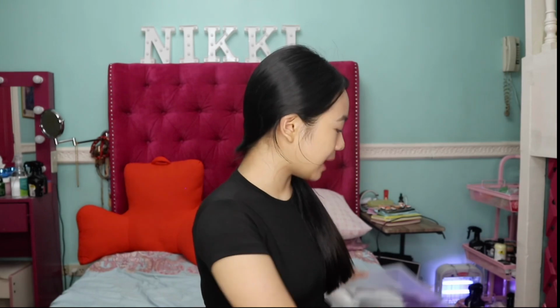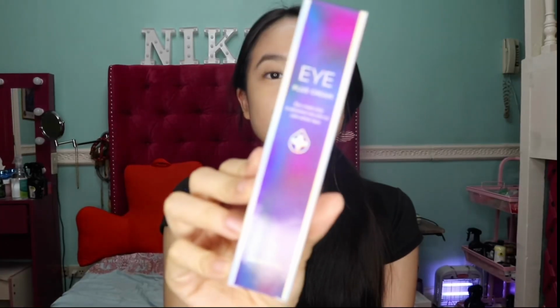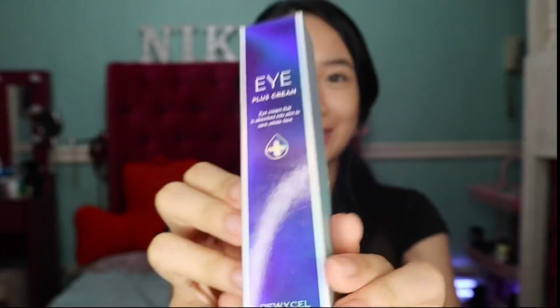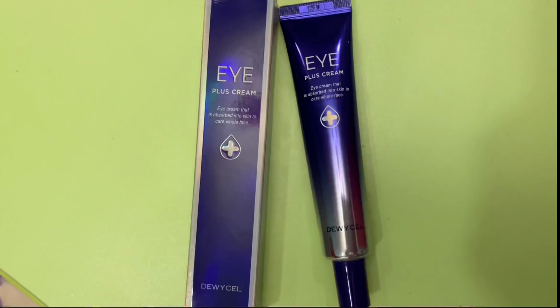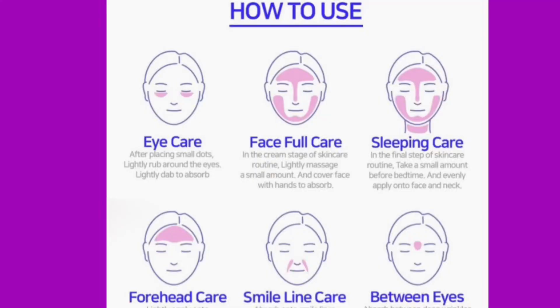So after using the sheet mask, I'm gonna proceed with the next step, which is to use their eye cream. I'm actually interested to use this. This is called an Eye Plus Cream. Anyway, look at the holographic packaging. This eye cream is known for reducing fine lines and wrinkles. And by the way, this eye cream is unique and cool because you can apply this all over your face to reduce fine lines and wrinkles. It's up to you how to use this, guys.